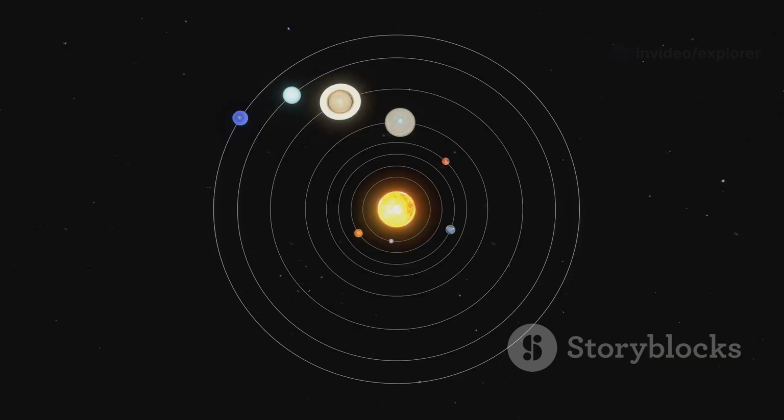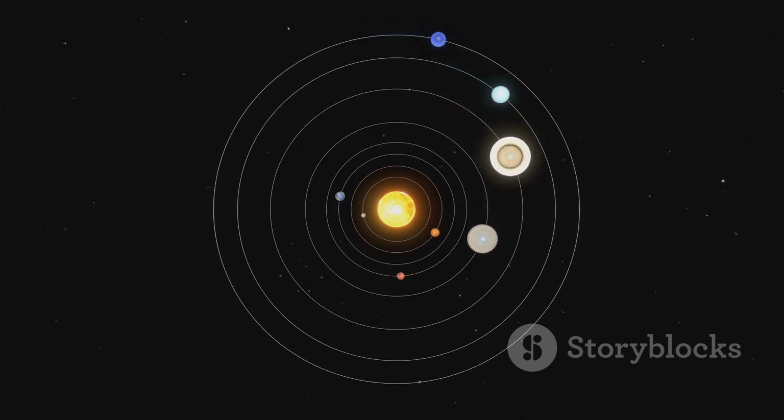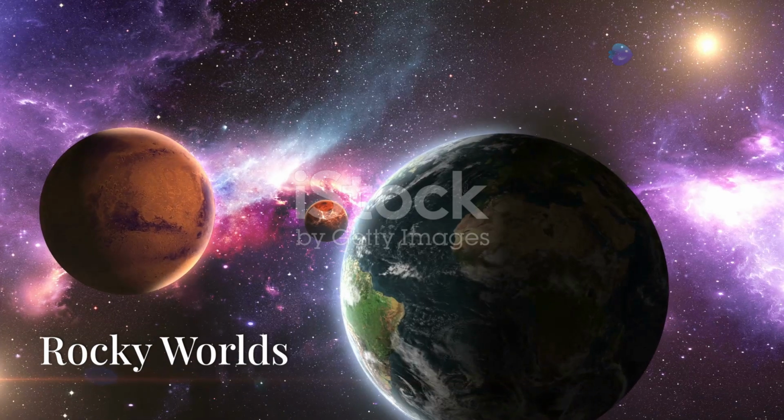The sun's gravity acted like an invisible hand, shaping the orbits of the planets and other objects in the solar system. It is the sun's gravity that keeps the planets in their orbits and prevents them from flying off into space.